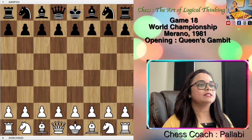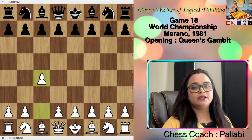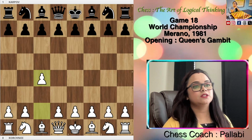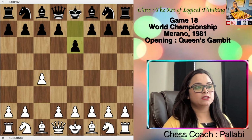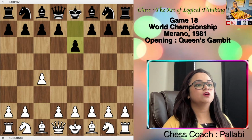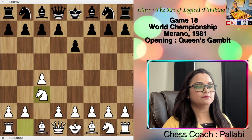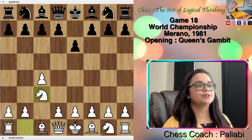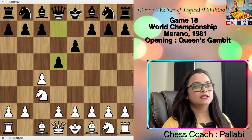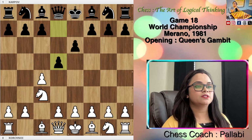White started with c4, a very logical move which gains control of the d5 square. e6. Black wants to set up a firm barrier of pawns on the light squares in the center. Knight c3. White responds with a sound developing move which increases his influence over the d5 square. d5. As planned, Black now has a fair chunk of the center and already threatens to drive away the white knight with d4.